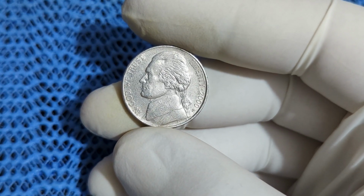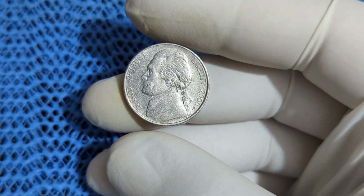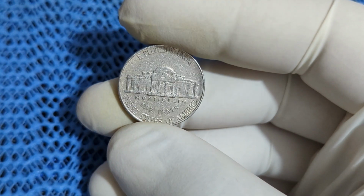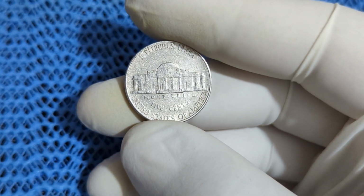The 2000-P Jefferson nickel belongs to a long line of coins minted in Philadelphia, the nation's oldest mint. Over decades, this coin has served as a daily medium of exchange for millions, quietly circulating from pockets to cash registers, often overlooked but never forgotten.